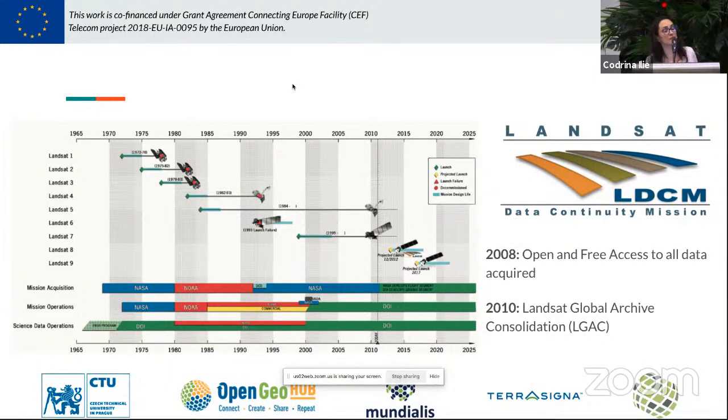Another example, very close to home at least in our case, is satellite data, right? Satellite imagery. We had a very informative presentation earlier, and the open data notion appeared a lot of times, but things weren't always this way. You know that the Landsat mission is the longest human program for observing the Earth, but it wasn't always open, and the data wasn't freely available. That changed in 2008.